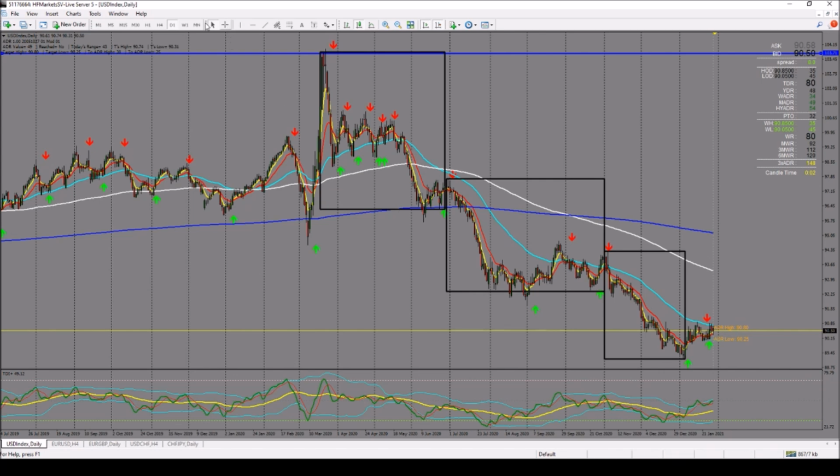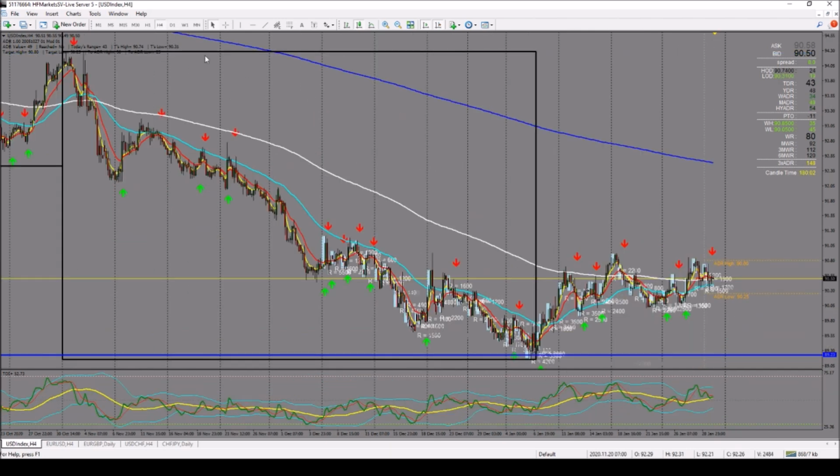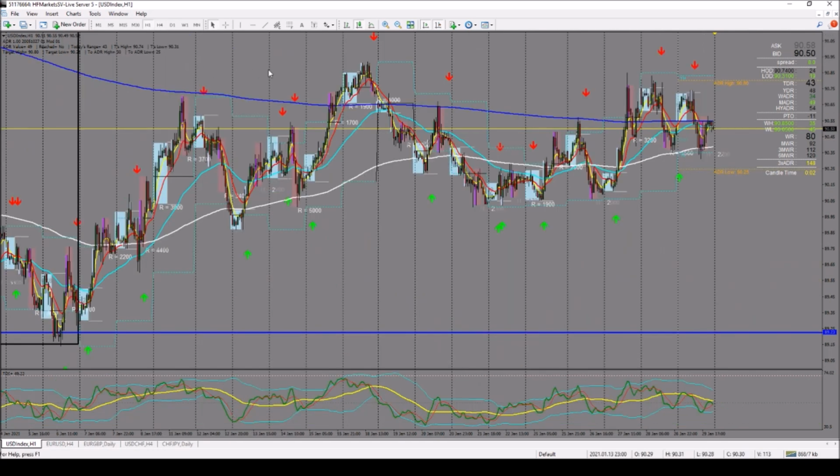So from this point, we can actually see that we have been issued a first leg on the daily time frame, and our anticipation is now to see a bullish drive on this asset. However, on the smaller time frame, it appears to be something different.